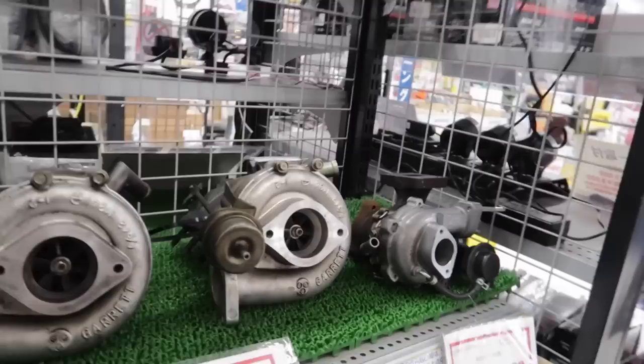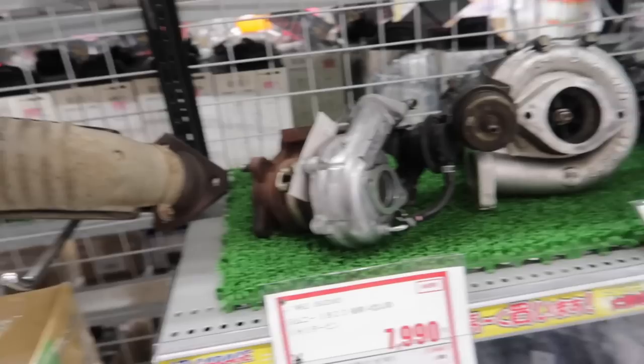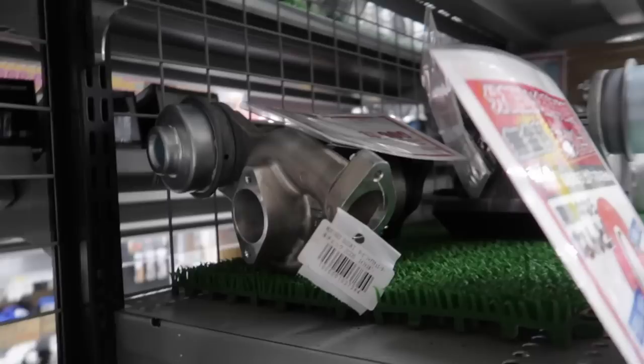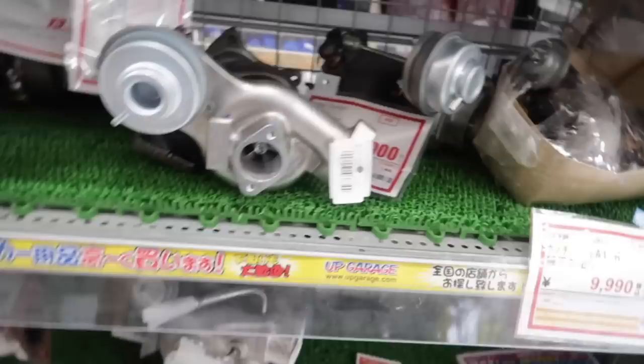So I swear UpGarage is just getting a collection of the world's smallest turbos, because there's this little guy, that's my hand. Then there's this little guy, my hand again. Then there's this little guy. And then there's that little guy. And then there's that little guy. Oh my gosh, why are they collecting small turbos? That's kind of small too. Jeez, guys, calm down. We want bigger turbos before smaller ones, right? It's kind of funny.